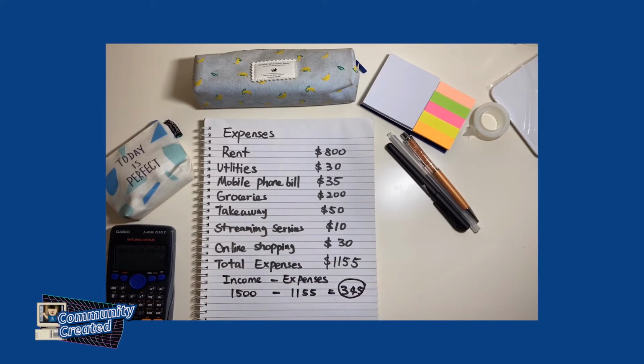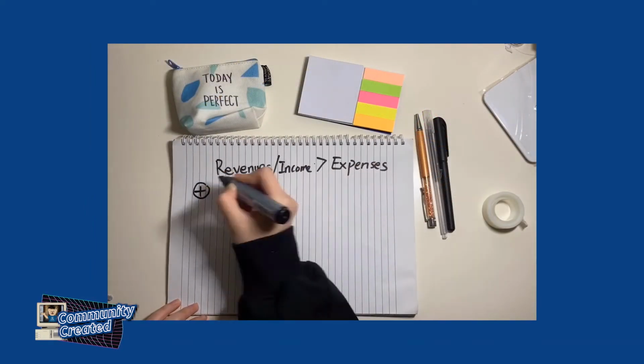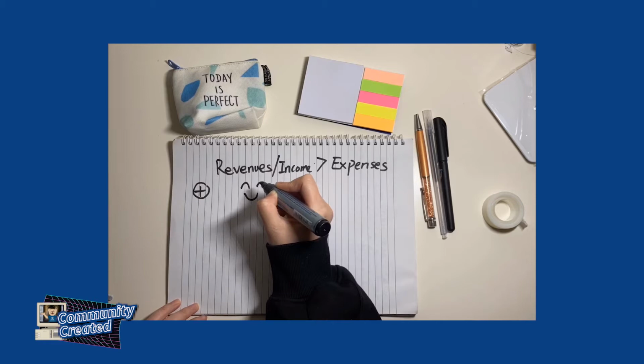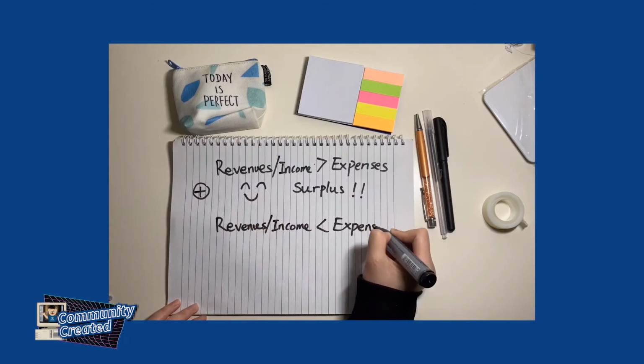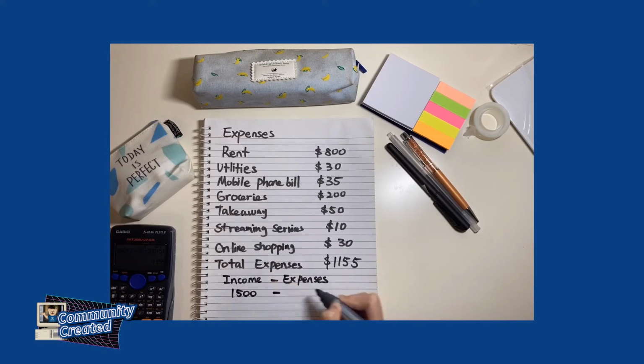Next, we will calculate if there is a surplus or deficit for this month, which is calculated by taking your total income and subtracting your total expenses. If your revenues are greater than expenses for the period, you will have a surplus. Otherwise, you will have a deficit. So Jamie has ended up with a $345 surplus for April.